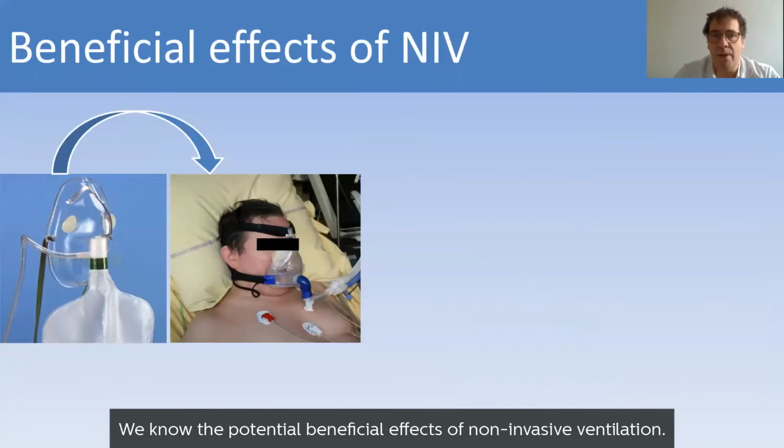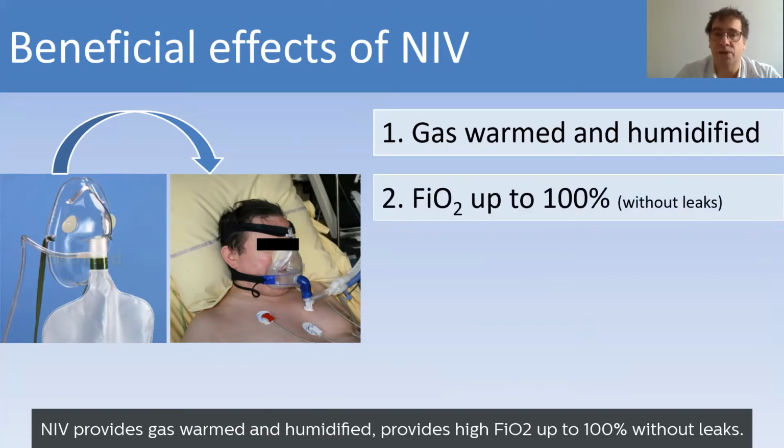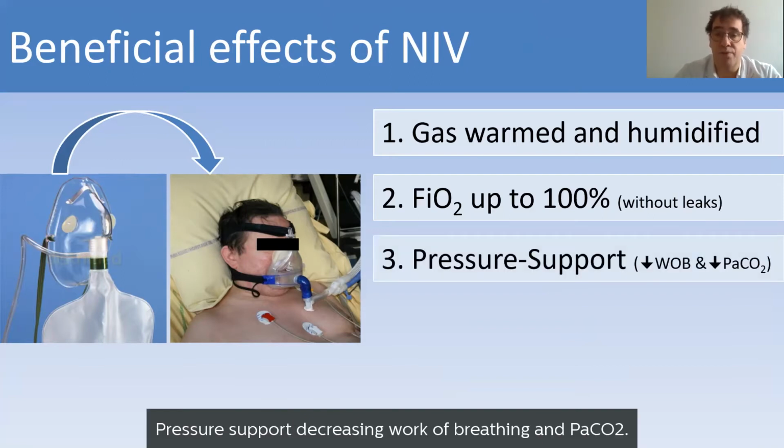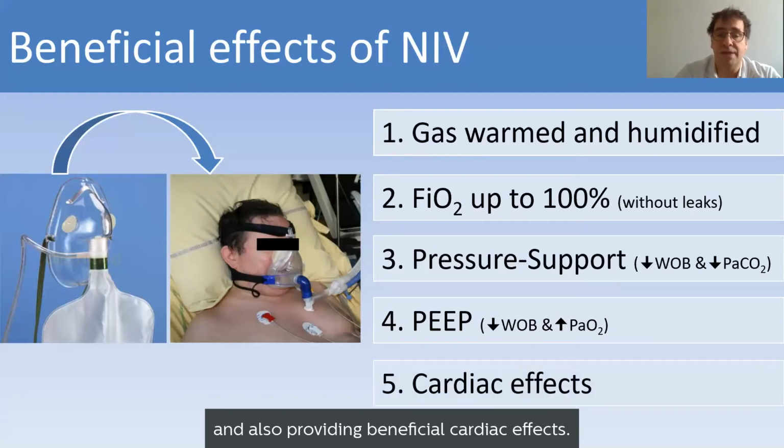We know the potential beneficial effects of non-invasive ventilation. NIV provides gas warmed and humidified, provides high FiO2 up to 100% without leaks, pressure support, decreasing work of breathing and PCO2, provides PEEP, decreasing work of breathing and improving oxygenation, and also providing beneficial cardiac effects.